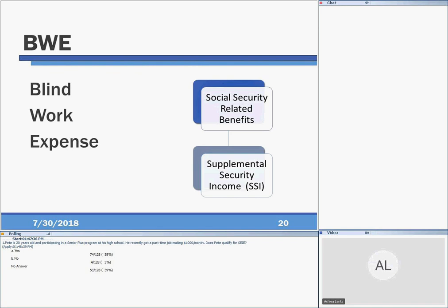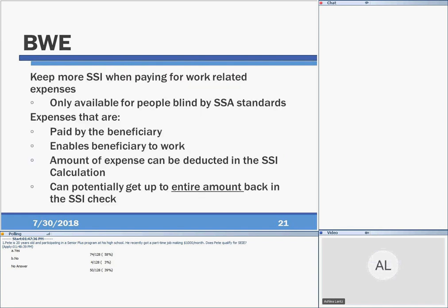Blind work expense. This is for folks who specifically qualify for a blind work expense, so they have to be statutorily blind under SSA's rules in order to access the blind work expense. Again, same intent. They get to keep more of their SSI while they're paying for work-related expenses. Again, only specific to folks who meet the SSA standards for blind.